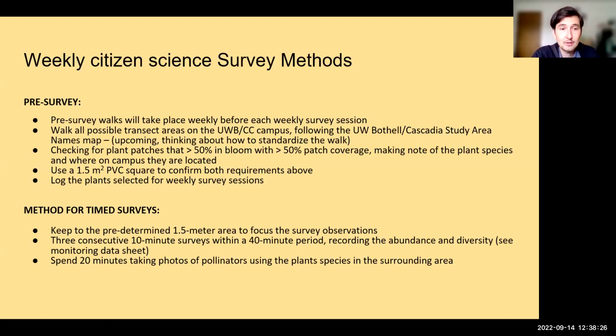From there too, we have timed surveys. And so we actually track a specific species of plant, seeing what type of bees come to those plants in a 10 minute period. Recording abundance and diversity, right? So how many bees of a certain morpho group come to the specific flower, and then also how many different types of morpho groups arrive as well.